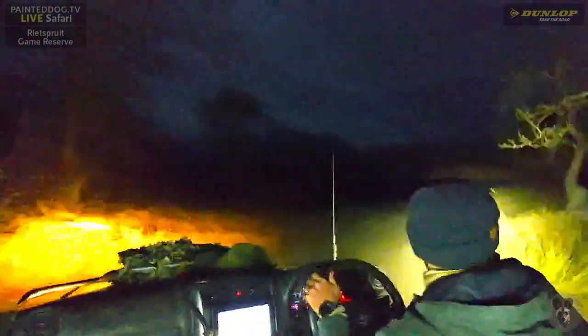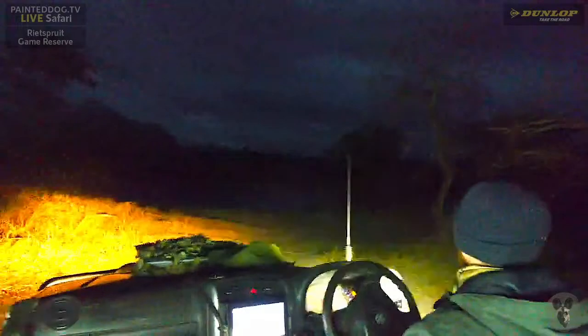Okay, there's some eyes. Oh, what's that? Looks like a little duiker coming down for an evening drink. I don't want to shine on it too much. You can just see that duiker. Shame, getting a bit of a fright. Just take that light off of it.